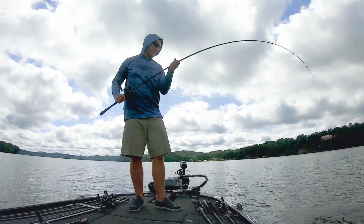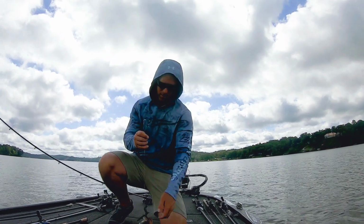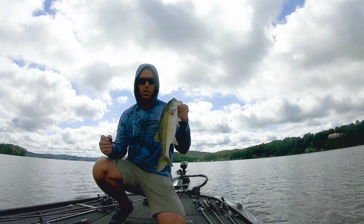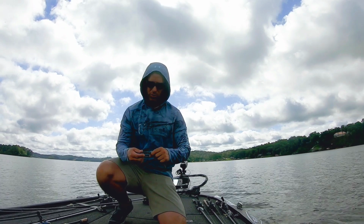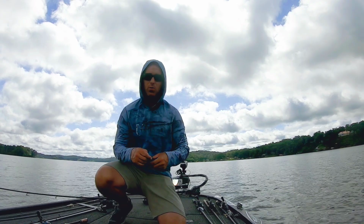Spot. Not as big as I thought he was. Solid spot on a Magnum shaky head with a Magnum trick worm. I'm just almost destroyed.